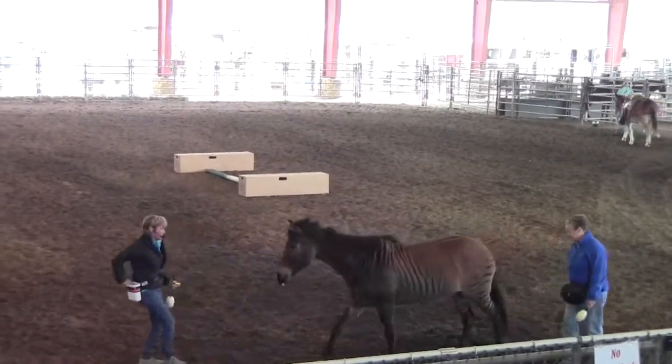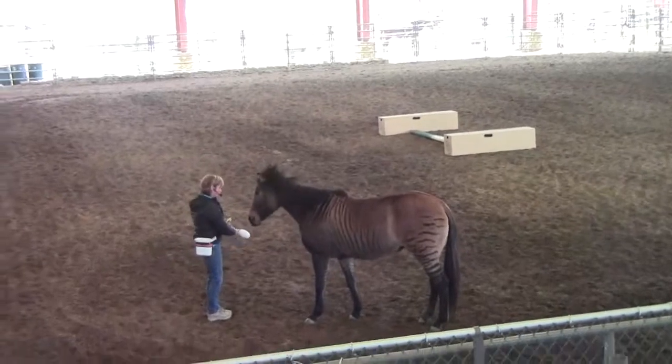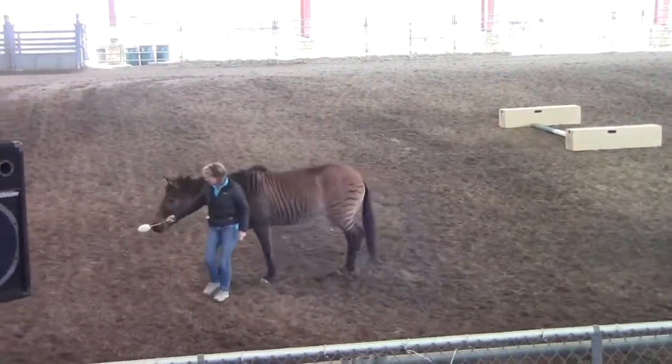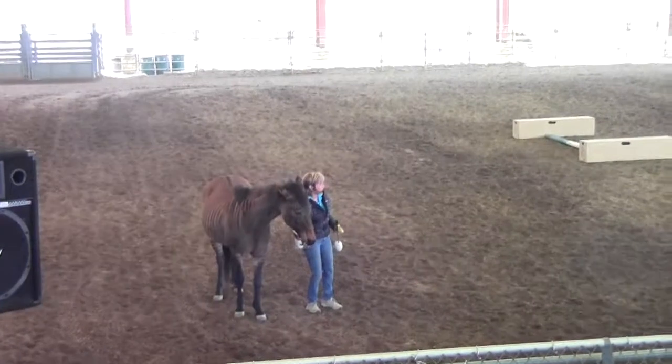Atta girl, very nice. And there I walked her away a little bit to help her kind of learn the follow through and the walking around. Can you come around with me? Good girl. And now I'm lining her up. Excellent. And that'll be part of free jumping, is teaching her to line up for that jump nice and straight.